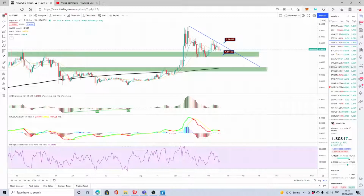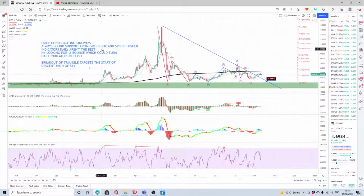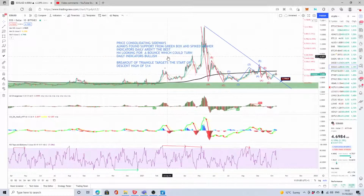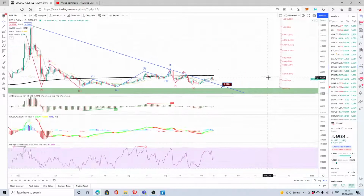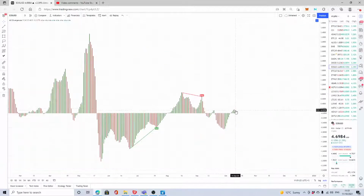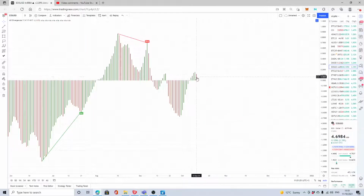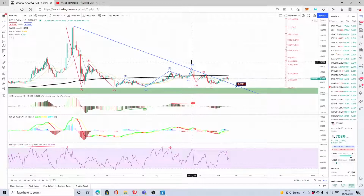What else do we want to have a look at? EOS as well. I'm a fan of EOS. It seems like it's been an age, but it was only May, and we were at nearly $15. Today's price is 4.6. You'll see it's broken out of the triangle. Again, the problem is it starts to build momentum, and then today, is that today? Yeah, still red on the Awesome Oscillator. So again, what do we want to see here?